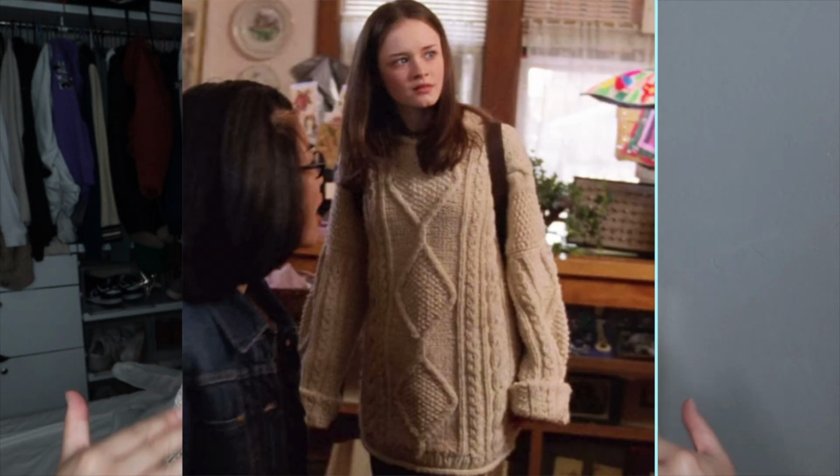It honestly kind of reminds me of a Rory Gilmore sweater. This is something that she would definitely wear, and I'm here for it, but I absolutely love it. I believe I got it in a size medium large, and it's just the perfect oversized fit, and I love it so much.